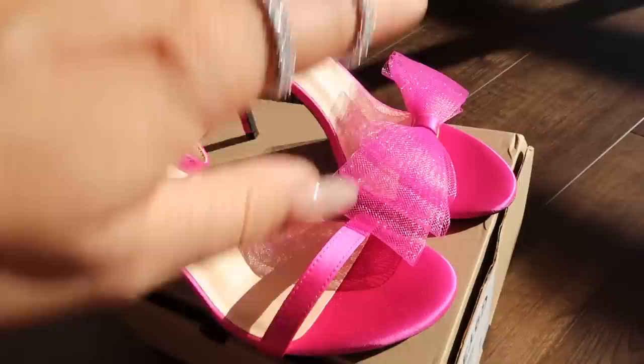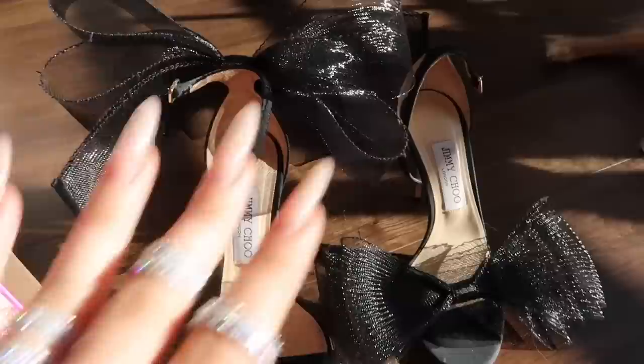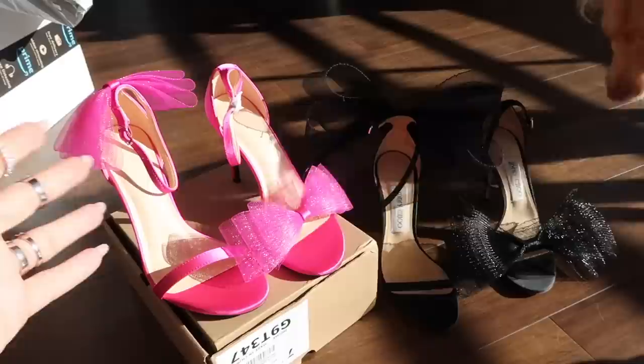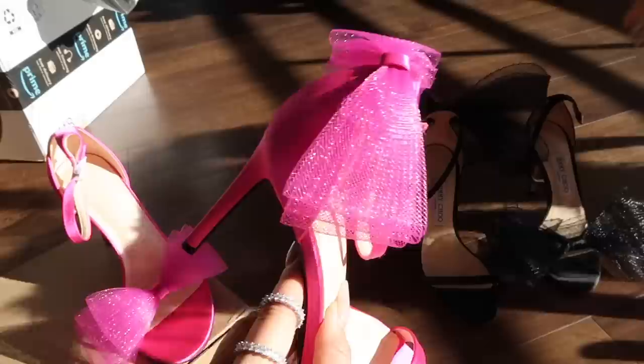These look just like my Jimmy Choo ones. These are arguably my favorite pair of heels that I have. They are just so beautiful. And you can see, I mean, that's pretty damn good. For 30 bucks versus 1,000, cool. Makes me feel a little dumb that I spent money on the real ones, but eh. So let's try them on.